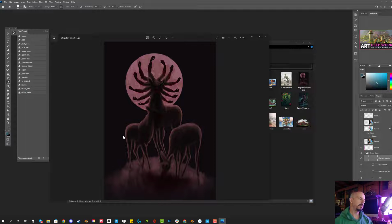This is fun, but it's too dark. It feels really underexposed. It needs finish. It needs light to create a bit more of that interest.